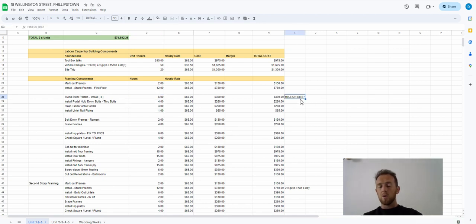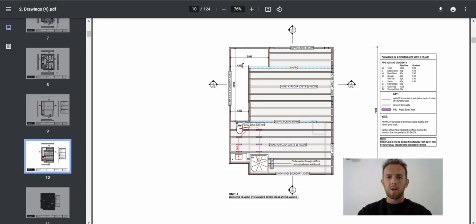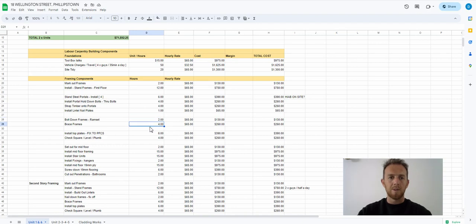Also, HIAB on site question mark. So we'll tag out moving or physically installing. This would literally just be to assist the HIAB man, and land the portals on the frames. Okay. Bolt down the frames and ram set. So 2 hours, not going to be that long. Brace the frames. I've allowed one guy for pretty much an afternoon or just half a morning just to go through and brace everything up. Like I said again, there's pretty much only going to be this bottom floor anyway. There's going to be one long frame, 2, 3, 4, 5, 6, 7. So you could allow 10 minutes per frame to brace. Easy. Just allow a couple of hours there.